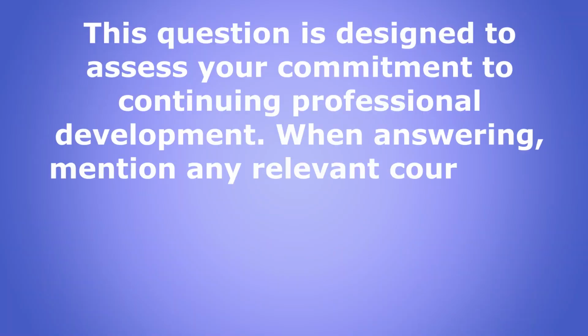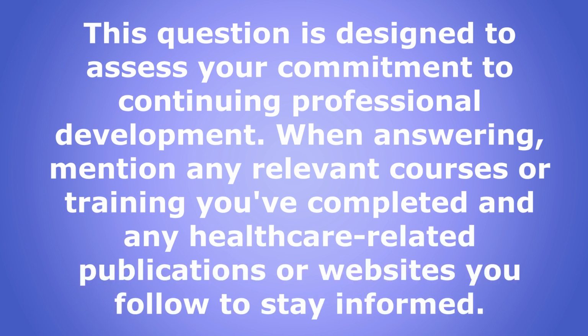How do you stay updated on the latest healthcare developments? The question is designed to assess your commitment to continuing professional development. When answering, mention any relevant courses or training you've completed and any healthcare-related publications or websites you follow to stay informed.